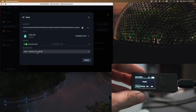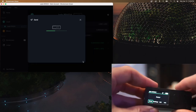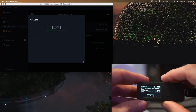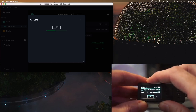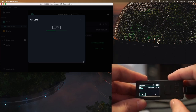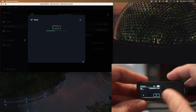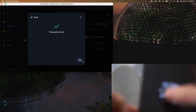Okay, and we can see 0.11 sats per byte. I'm gonna hit review. Okay, I'm gonna hit send. And then on my device here, it says you're sending this amount to this address. That all looks good to me. I hit the check mark. It says this is your fee. That looks good to me. Hit the check mark. Off it goes.